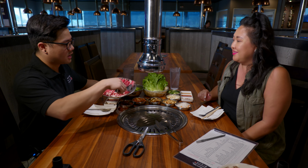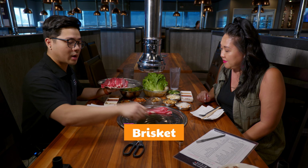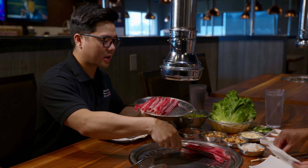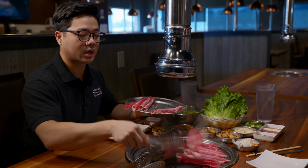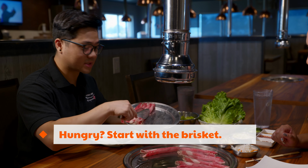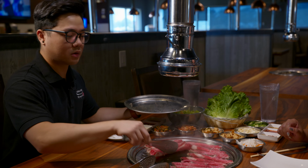All right, thank you. What kind of meat is this again? This is the brisket. It's one of the most popular meats that we have. All the Koreans, actually everybody, likes to start with the brisket. One of the good pros about brisket is it cooks fast. That's why a lot of people start with the brisket first, because everybody's hungry and you get to eat it pretty quick. I love it.